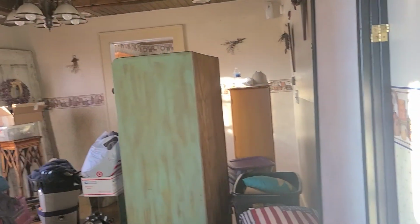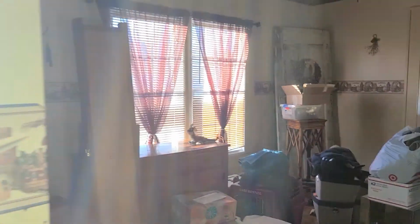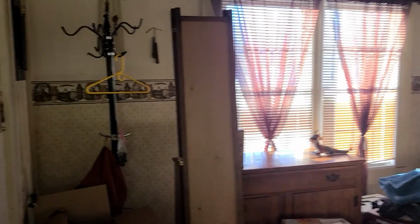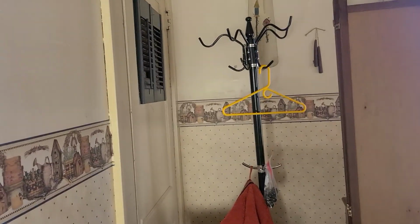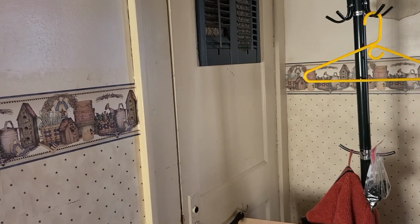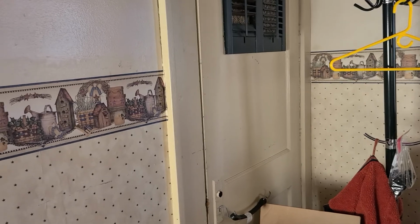This is the dining room, but my mom wants to turn it into another living room and use the other room, the actual living room, for something else. I'm not going to show you the basement because it's freaking creepy down there. And it's not finished at all.